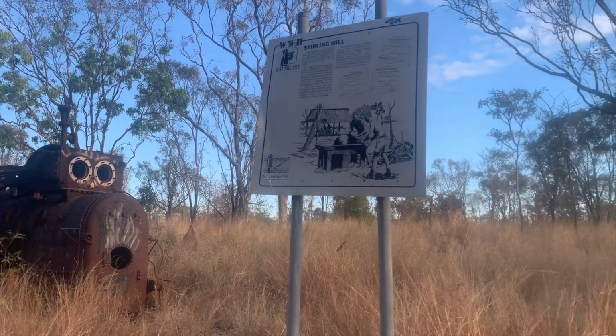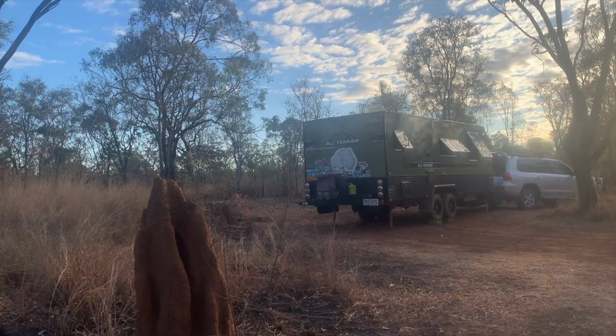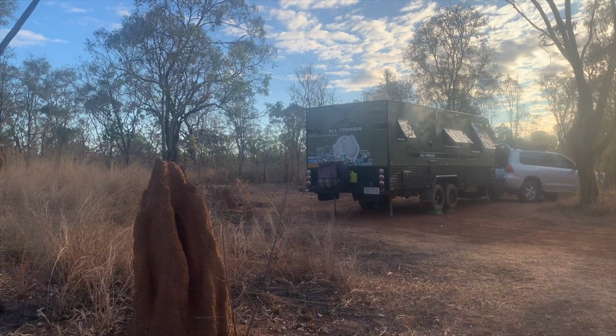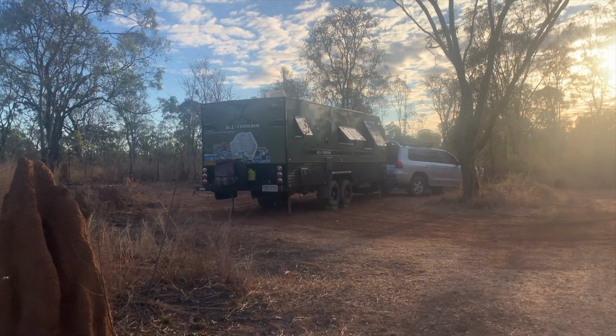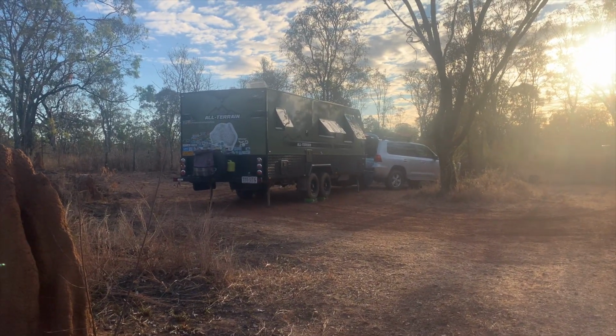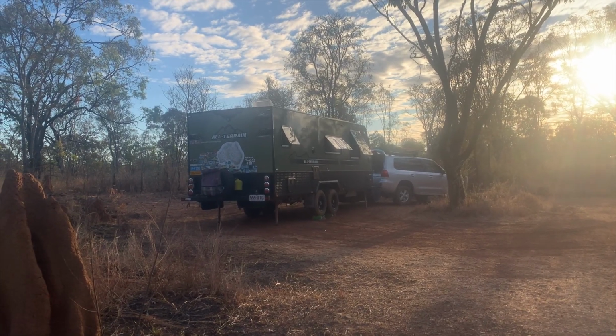So yeah, just a night camped up here, not far off the highway, and then tomorrow we'll be doing a bit more driving. Not such a big driving day, stopping in to check out the Bitter Springs and Mataranka Springs, just an hour further south from here.